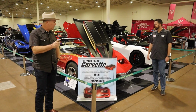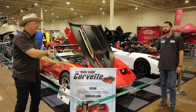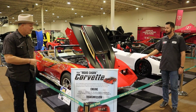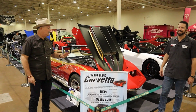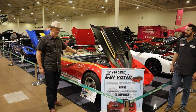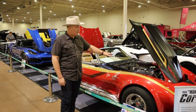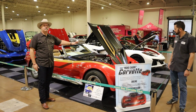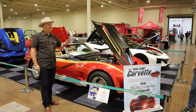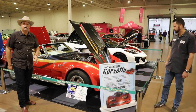Now I had to stop at this one because this is over the top in all the right ways. This one screams 80s. It does. From the square headlights. Right, so this is a 1969 Mako Shark body kit on a 1969 Corvette. And this is one of very few built. The molds have been destroyed. And this one is, like I said, over the top, but chef's kiss perfect over the top.